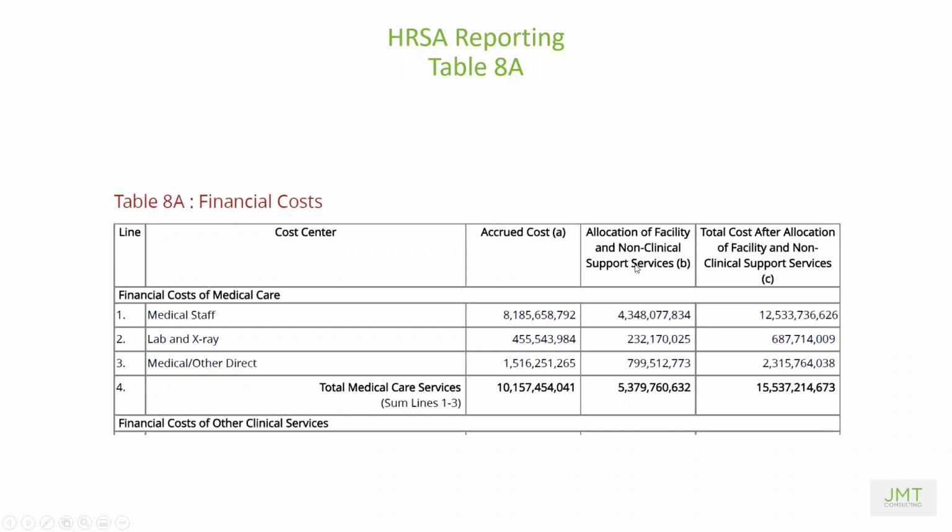Then what the federal government asks you to do is allocate those facility and non-clinical support services across all of the various other cost centers, and then a total for that as well. This is a report you fill out, so you're pulling this various information and doing calculations. As a former CFO, and as I consult and work with various nonprofits, one of my goals in talking to CFOs and trying to serve them better is that anything you're doing in Excel outside of your software, we need to find a solution to help you do that within your software. This is a prime example of that, as you're going to see today.